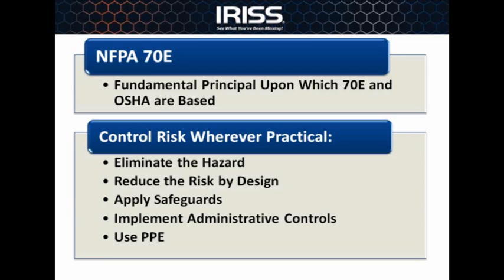Now, the fundamental principle which 70E and OSHA are based upon is what we call the hierarchy of control. That's really where we control risk whenever practical. The first part of that is to eliminate the hazard if possible. If we can find a way of doing a task and eliminating the hazard associated with that task, that's really the holy grail for health and safety.